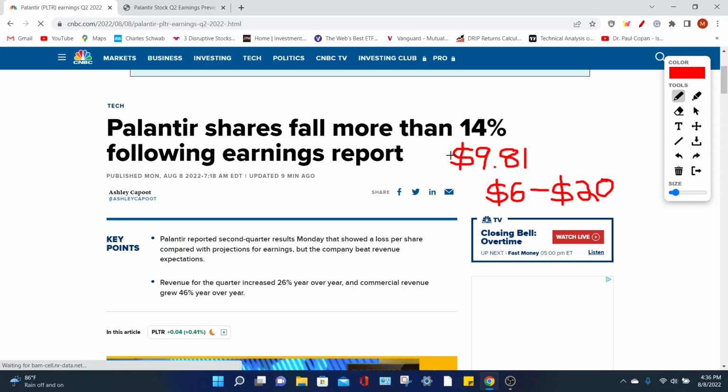Right now, the PLTR stock has fallen down to around $9.81, which I literally told people it was going to do after the earnings report. I said Palantir is going to use this as a correction opportunity to bring their stock price back down because right now it's trading at a slight premium.